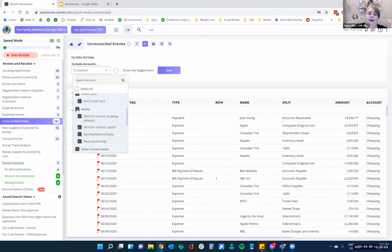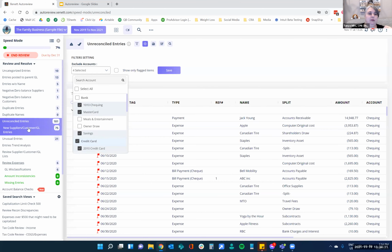Another thing to point out while we're here under this equity: if I just tick this main one, it'll automatically untick all the subs under equity as well. Same thing with other current asset. Some people do like reconciling a lot of these, some don't. So again, I love the flexibility that it has for that, which is great.